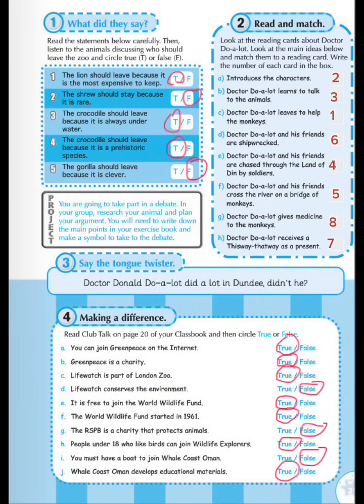Let's see the answers. A. You can join Greenpeace on the internet. True. B. Greenpeace is a charity. True. C. Life Watch is a part of a London zoo. True. D. Life Watch conserves the environment. False. E. It's free to join the World Wildlife Fund. True. F. The World Wildlife Fund started in 1961. True. G. The RSPB is a charity that protects animals. False.